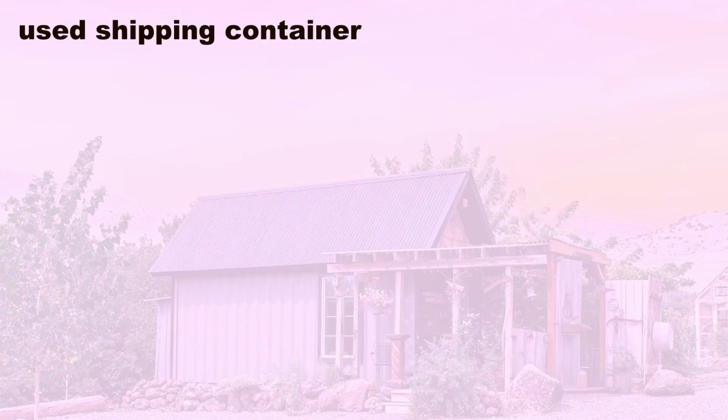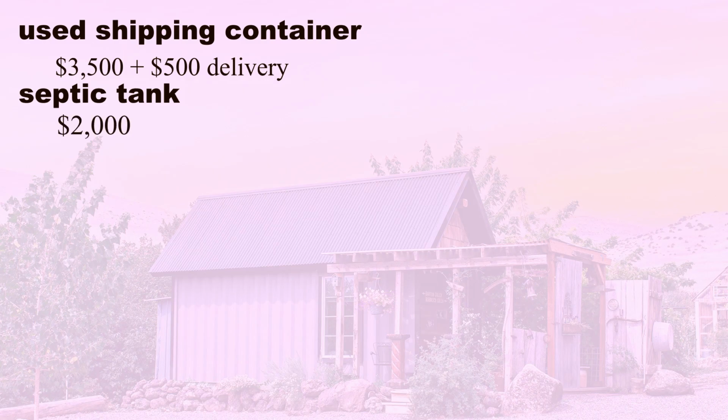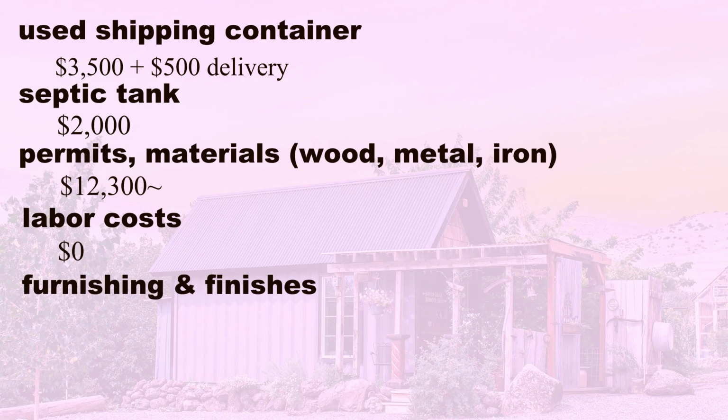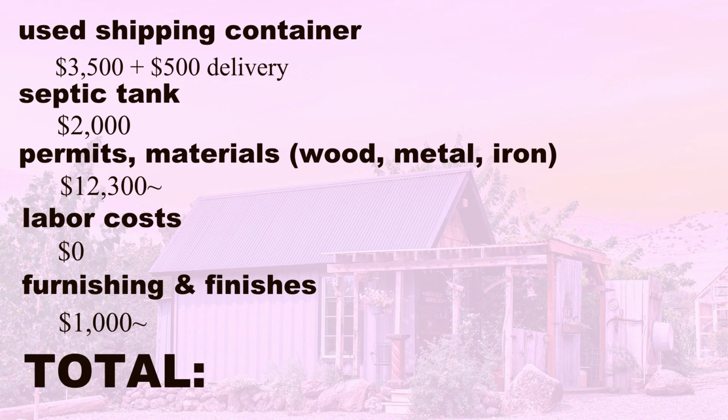The cost of a used shipping container by itself was $3,500 plus $500 to deliver it. Septic tank was around $2,000, reclaimed wood from wherever it was possible to find, windows, tile, as well as sheetrock, metal, all the materials, was roughly $12,000 or so. And because my relative built it with their own hands, they saved on labor costs. Other expenses to furnish and put some finishing touches on it was about $1,000, thus bringing our total to just about $20,000. Basically, just a low cost of not even down payment these days for loans requiring 20% down.